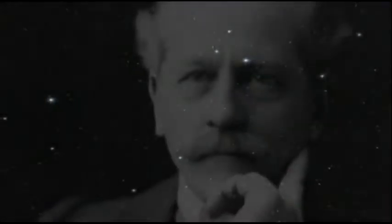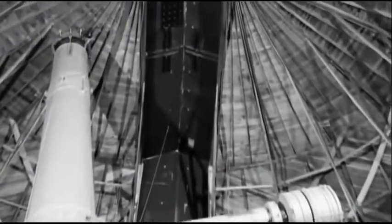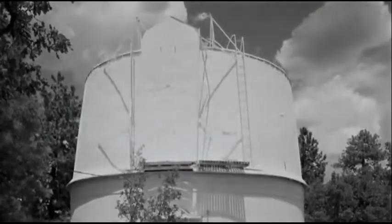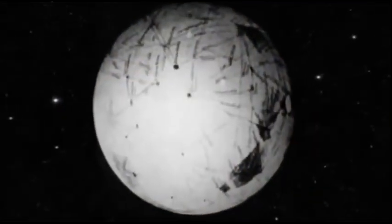Later, in 1894, a wealthy Bostonian named Percival Lowell was so intrigued by this possibility that he paid to have a large telescope constructed on a mountainside in Flagstaff, Arizona. He spent the next 2 decades observing, sketching, and speculating about the red planet. He convinced himself that he was seeing networks of straight lines on Mars, which he thought were canals.